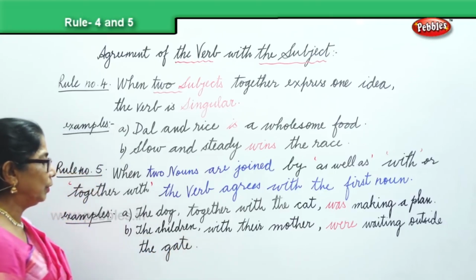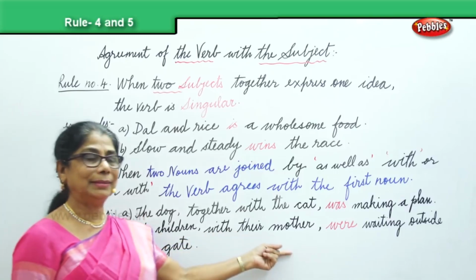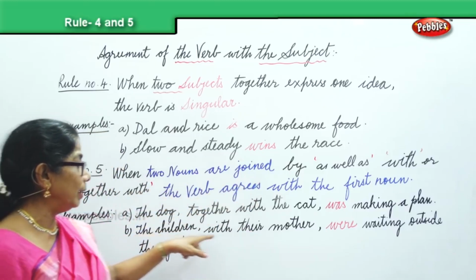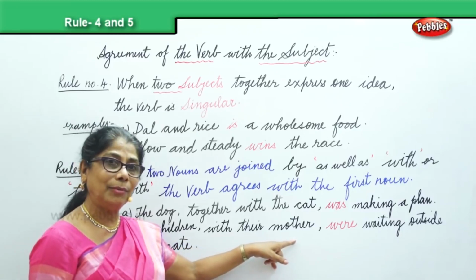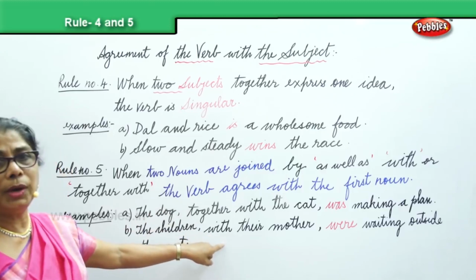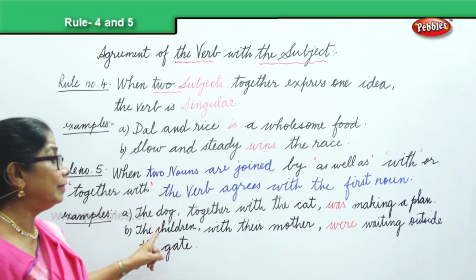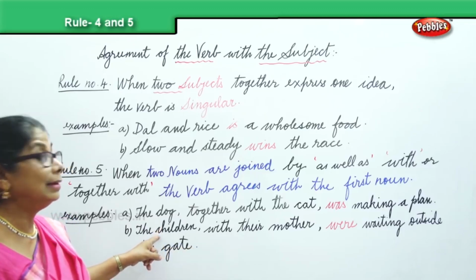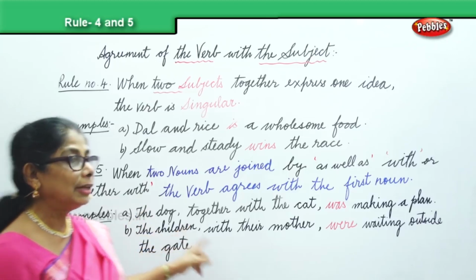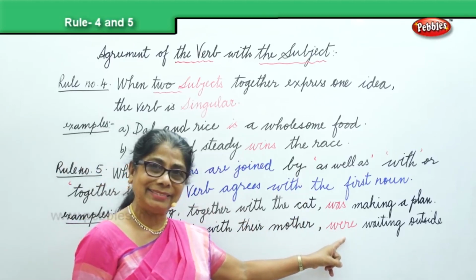This sentence is very good. Here, the children means more than one, then mother. So here are two nouns. One is a plural noun, the children, and then mother, a singular noun. Two nouns are joined using the word with. The verb agrees with the first noun, and because it is children first, the verb is were.